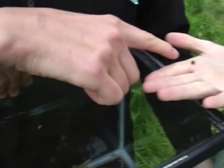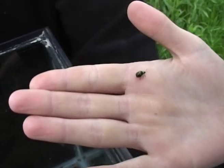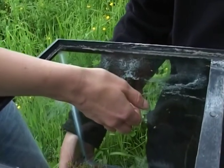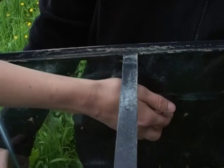Oh, look at that. Fabulous colours on your beetle. Dock beetle, did you say? Yeah. Look at this elaborate spider. Can we get it? Hello. Daddy longlegs spider. Whoops. Where'd he go?